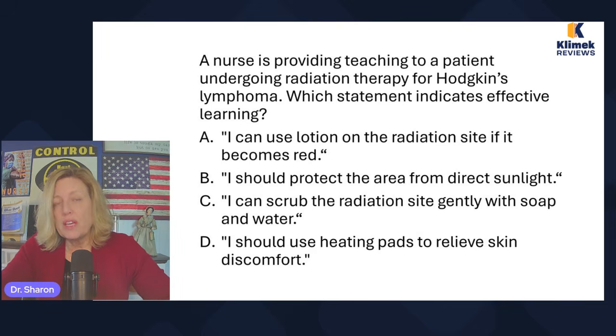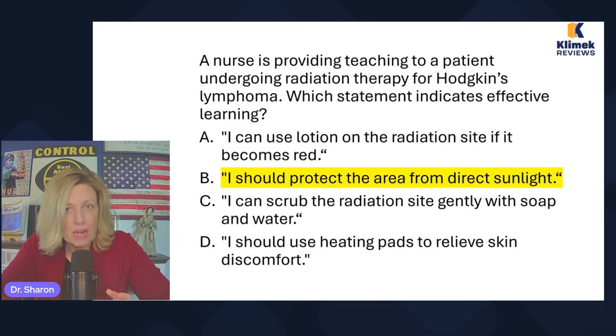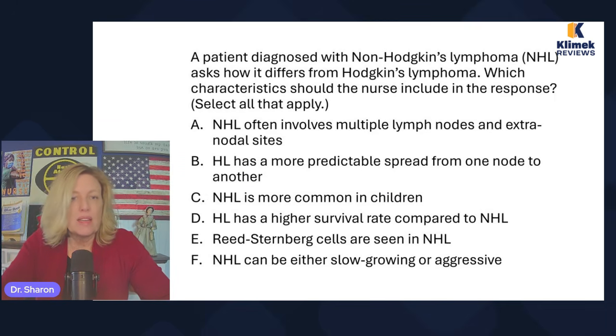So remember, I've told you that it's better to pick the answer you know is right than the answer you're not sure about. A, I'm not sure, but I really like B. Like, I'm sure B is correct. So I'm going to pick the answer I'm sure about rather than the one I'm not sure about. And you could say, well, but maybe it's a lotion that doesn't have alcohol base. Well, it could be, but I know for sure B is correct. I know I have to protect it from the sunlight.